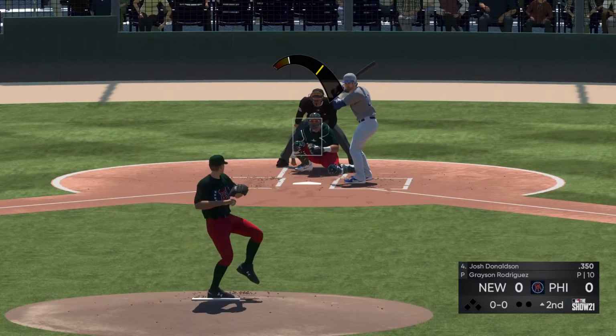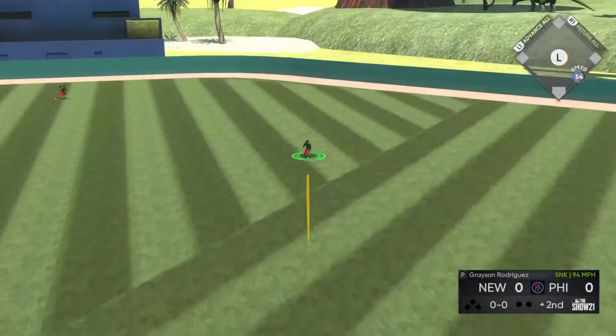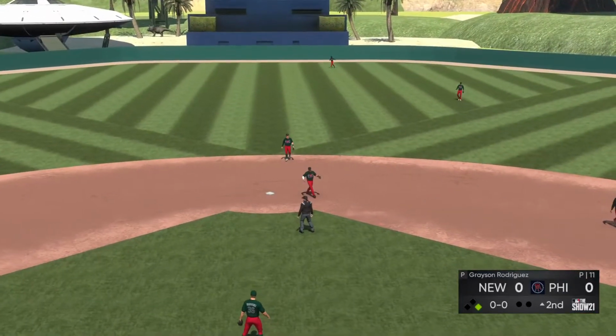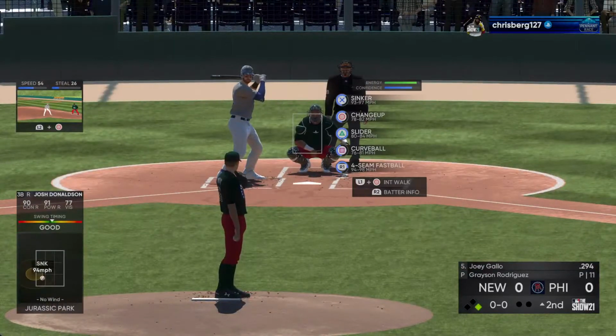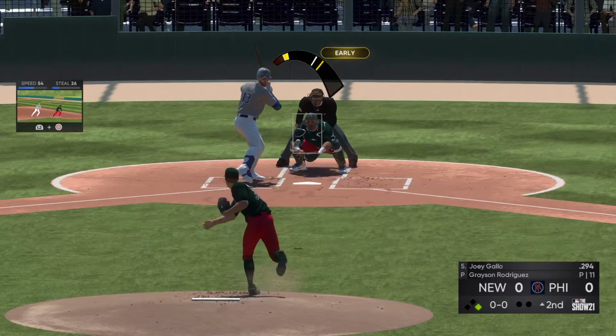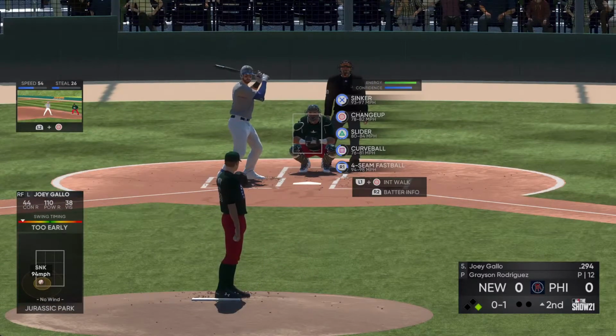First offering on its way. Hits this one hard the other way, and that finds its way through for a base hit. So that brings up the big bat of Joey Gallo, as he'll go after a hard sinker that time and falls behind 0-1.